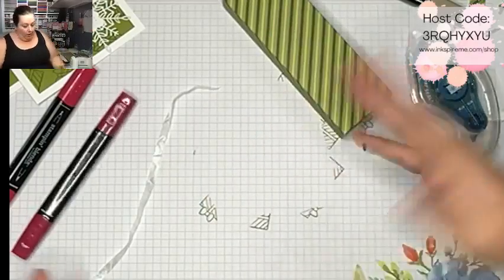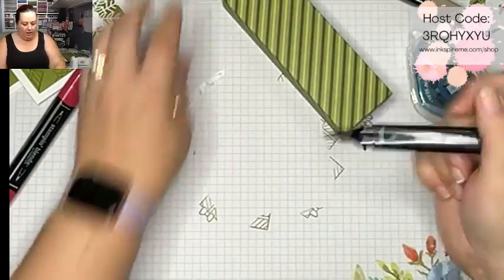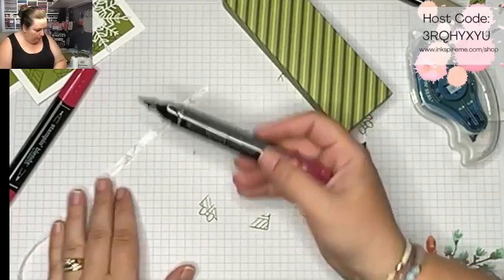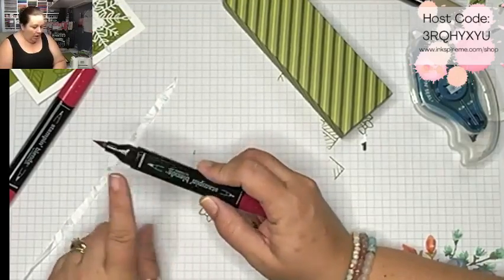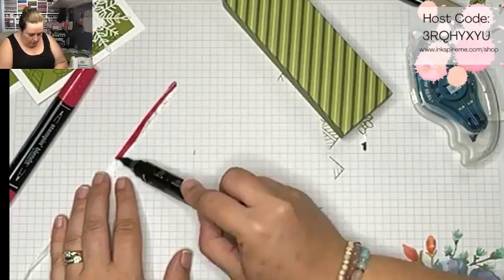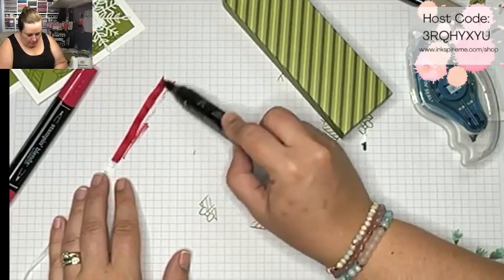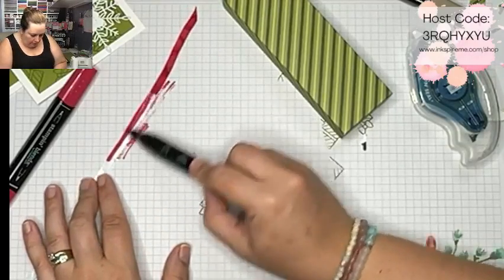So if you want a ribbon and you don't have the color, you can actually use your Stampin' Blends to create it. So this is our basic white crinkle seam binding ribbon. I'm going to take a Cherry Cobbler Blend, and I'm using the dark color and the brush tip, and I'm just going to run it across the ribbon to create my own custom color.